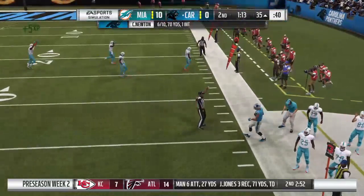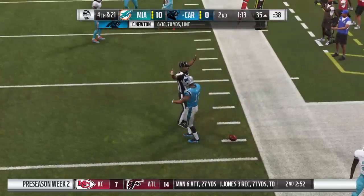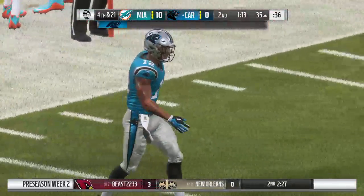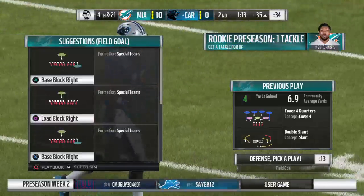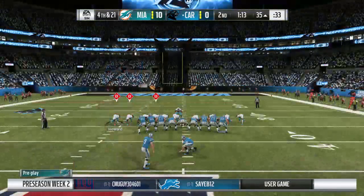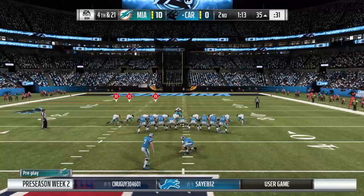To the sideline, and wow, what a catch there. He doesn't get a lot, but he was able to get the feet down, complete. They get only 4 that time, and that leads us to a 4th down. A really nice catch, but bottom line, that should have gone for more yardage.